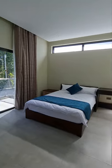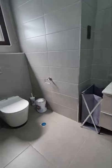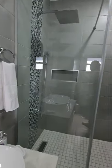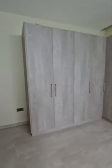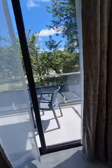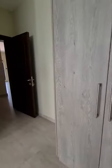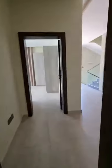Again, high ceilings, LED lights, TV, DStv, bathroom, similar bathroom setup like the other one, with a shower and your vanity. Again, large wardrobe, your balcony looking out on the backyard I showed you earlier. Let's go over to the master bedroom.